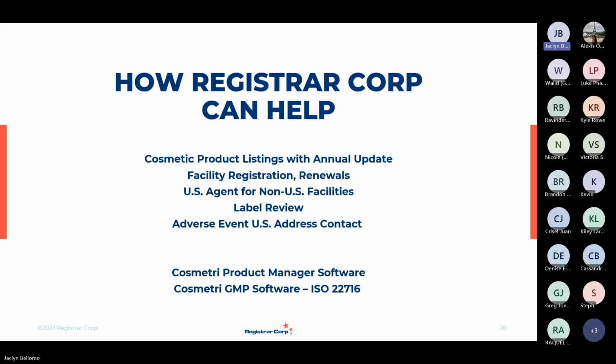So, that being said, when you work with a contract manufacturer, it really is a team effort to get all of this information, because as a brand owner, you're trusting that they are doing all the proper and necessary things on your behalf. But still, if you're on that label, you are responsible for gathering all that information.